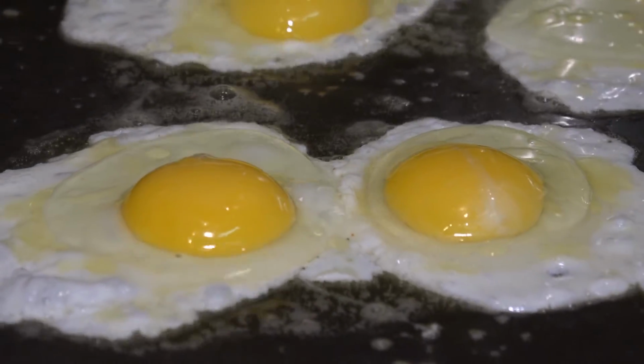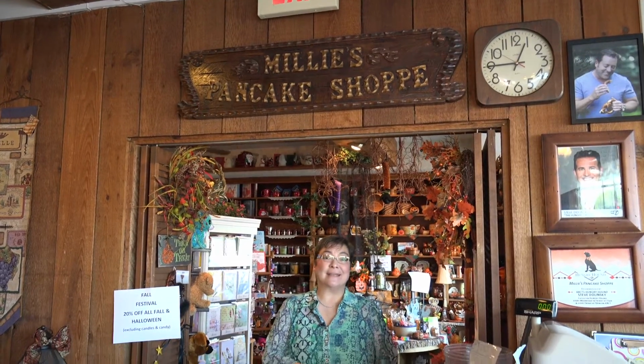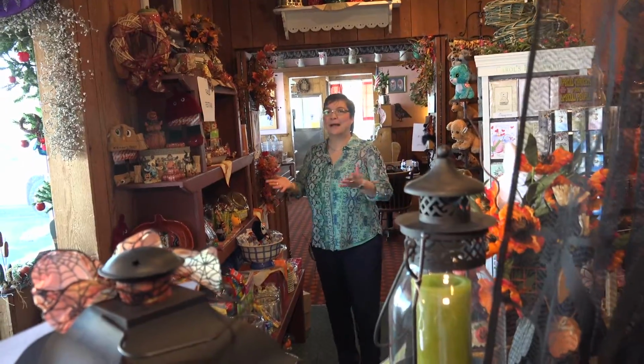Time to start planning. We're already enjoying ourselves immensely here at Millie's, and yet to top it all off, we have a gift shop here that we have to check out, filled with delightful trinkets of all kinds. Let's have a look. So you're immediately greeted by a sign declaring that it's time for the Fall Festival. So it's really fun to see the autumnal theme throughout many of the goodies here.